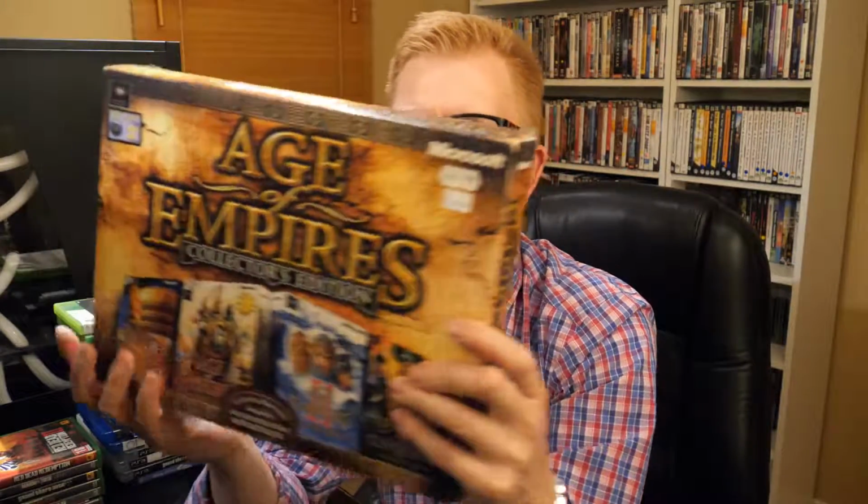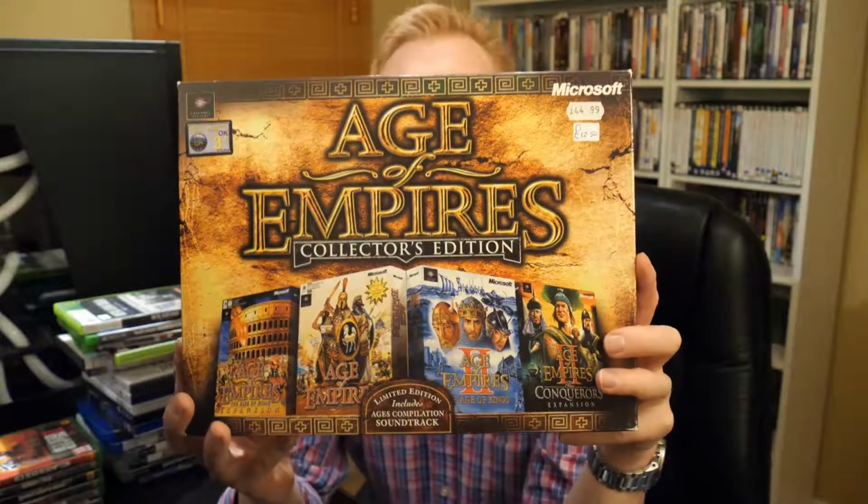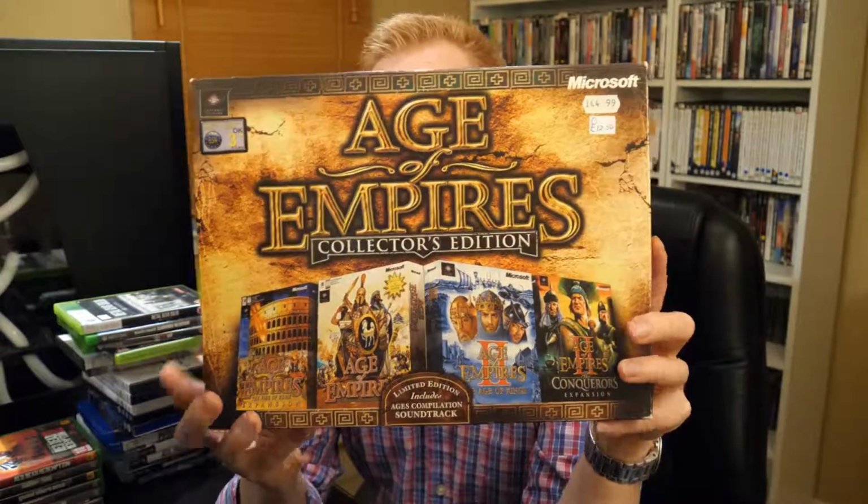The outer cardboard box is in reasonable condition. I've got a little bit of wear and tear here, but nothing too major, and all the contents inside, I opened it up and checked it, and it was in really good condition. So, drum roll, I paid £12.50 and managed to get my hands on the Age of Empires Collector's Edition, the large big box edition. So here we go, hope you can see it.